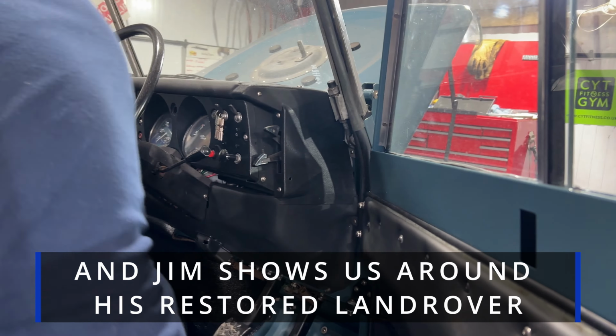The old girl's coming on, doing a few mods to her. Let's see what happens. We get some fuel through.